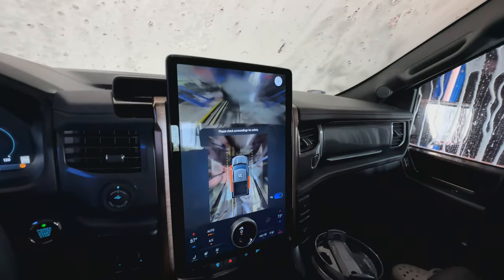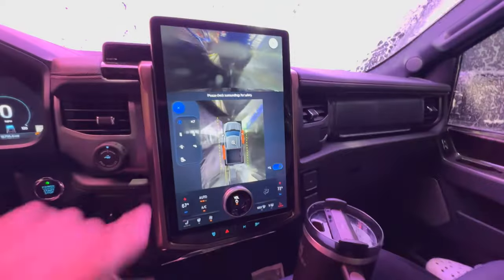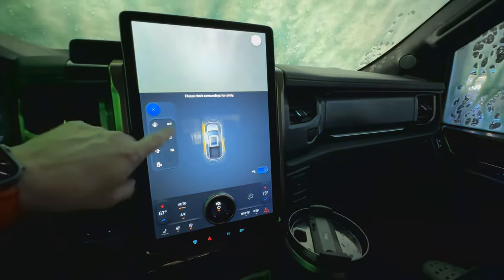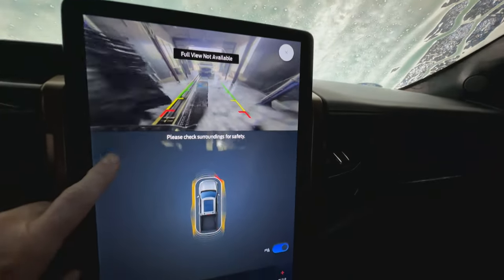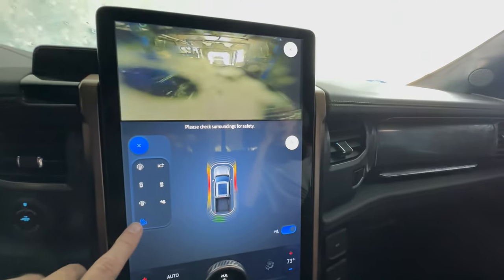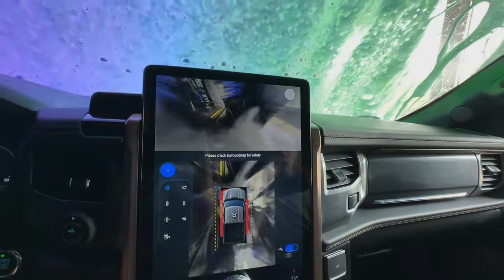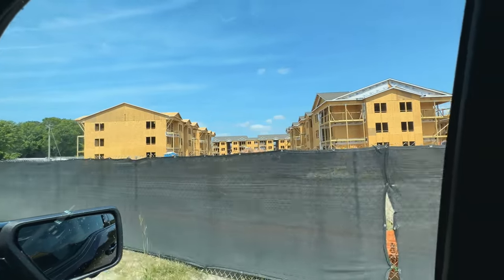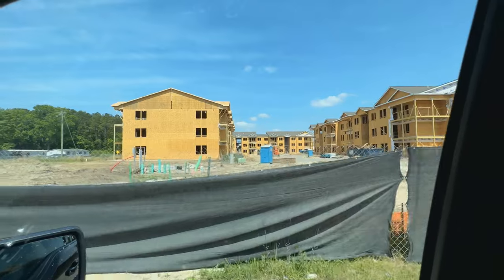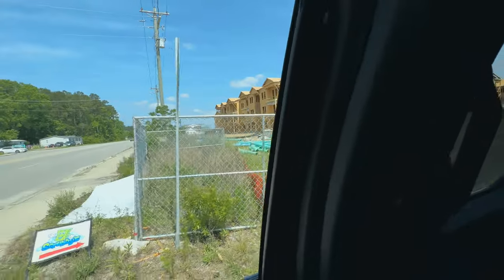First up, we got to clean the truck here at Scrubby's. So we're leaving Scrubby's. This is the first thing to see down here. There's a lot of construction going on. There's a lot of new housing going up. I'm not sure if it's still true, but last year, or maybe the year before, I'd heard Horry County was either the first or second fastest growing county in the country. So you do see a lot of construction.